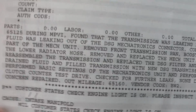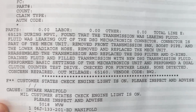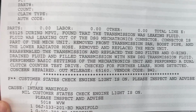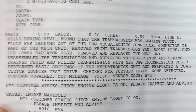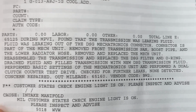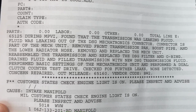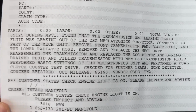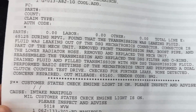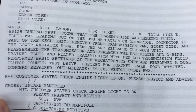So, let's see. During the multi-point vehicle inspection, found that the transmission was leaking fluid. Fluid was leaking out of the DSG mechatronics connector. The connector is part of the mechatronics unit. So they removed the front transmission pan, the boost pipe, and the lower radiator hose. They removed and replaced the mechatronics unit. Reassembled the transmission and replaced the DSG filter and O-ring. They drained the fluid and filled the transmission with, of course, new DSG fluid.